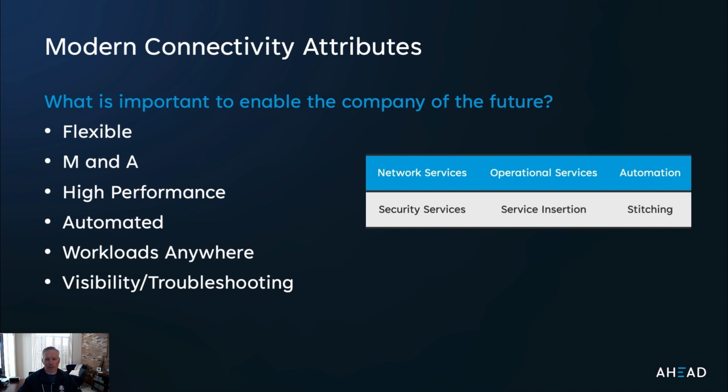Because really what we're trying to solve for is my workers and my workloads are everywhere. COVID has kind of kicked this into high gear, but what we've seen is the days of workers being in a branch office and my applications only being in my on-prem data center, those are gone. Right now I have my workers everywhere and my workloads everywhere. They may be in cloud, SaaS, on-prem, or a mixture of all of that. And we've got to have a network and a security construct that can account for that.